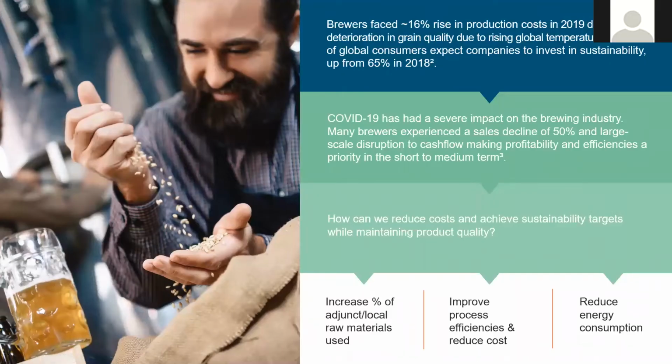And then we know that with global warming, craft brewers were facing a rise in production costs just because of poor grain quality. And then we also know that in the past couple of years, again, sustainable products are really becoming a must-have for consumers. So we're up to 89%.